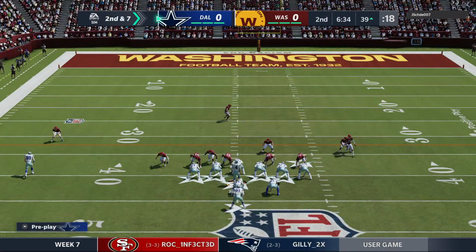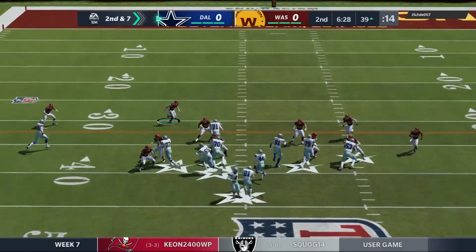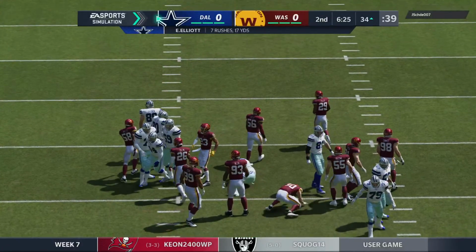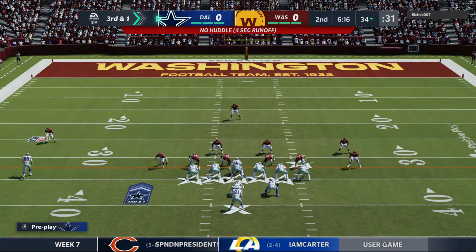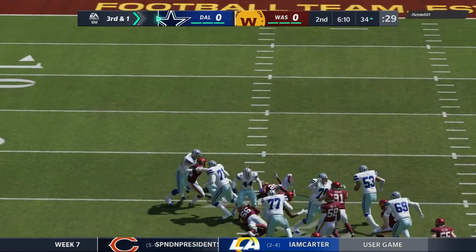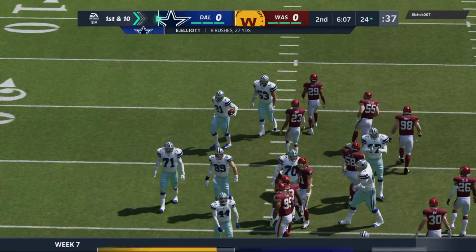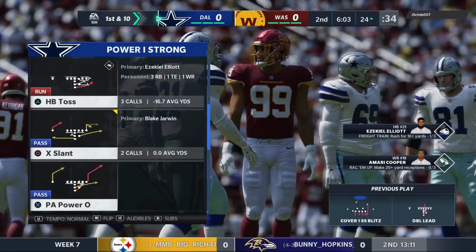The last run got 3. Now here's 2nd and 7. This is Elliott. And he's going to be stopped close to the first down marker at Washington's 12-yard line. A gain of 3 last play. This time they double it and pick up 6. 3rd down. And brought down, but not before they're inside the 25. Give him 10 there. Good enough for a Cowboy first down. It's a gain of 10.